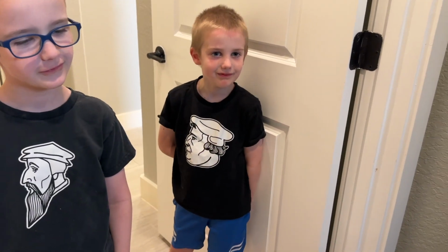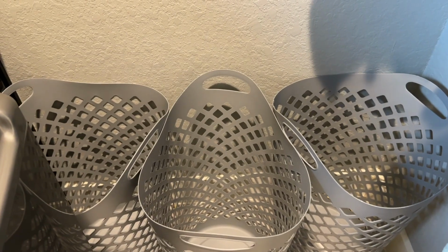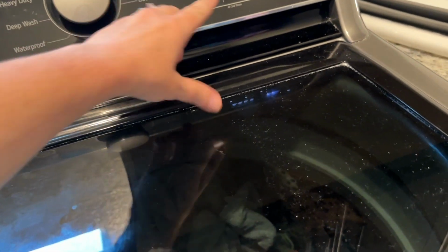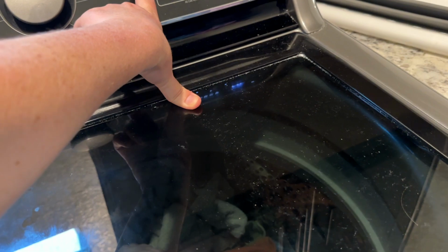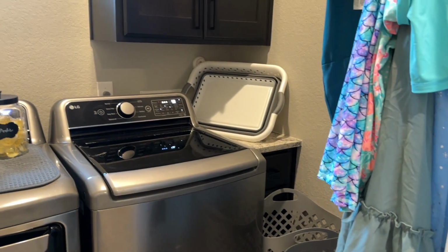Okay. I'm just gonna show you one of my finest achievements. All the laundry baskets are empty. My husband recently bought me these larger machines. We were doing about 8 loads of laundry a day. Now it's 3 to 5 loads.